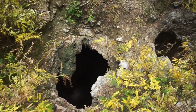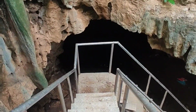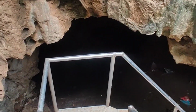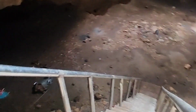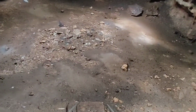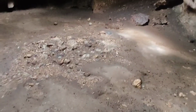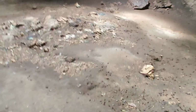The mouth of the Sumur cave is at the top, so to get inside we need to go down. Actually, this one is with a metal ladder. Oh yeah, actually we saw some snakes just close to the mouth of the cave. And from here you can see the bats flying around. But the thing you cannot see from here is what you will find on the surface of the cave.